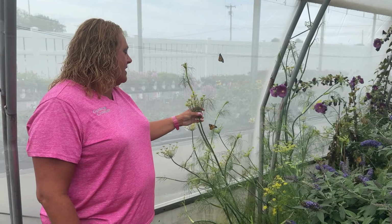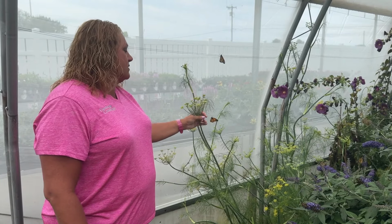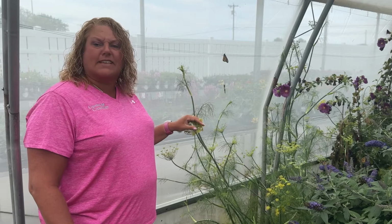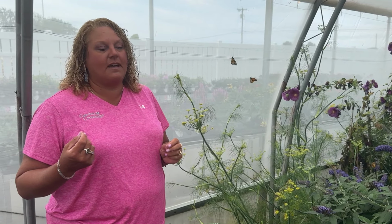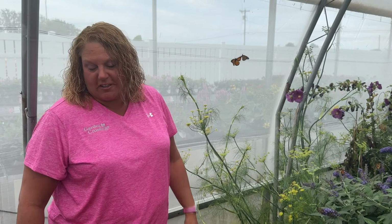We were trying to decide, so this one is fennel, what the scent of this is. I don't know, I'm going to say pepperminty, but it's not even that. There's just a unique smell to fennel that was kind of nice when we were monkeying around with it last night.